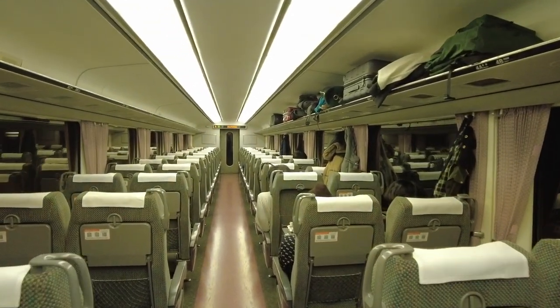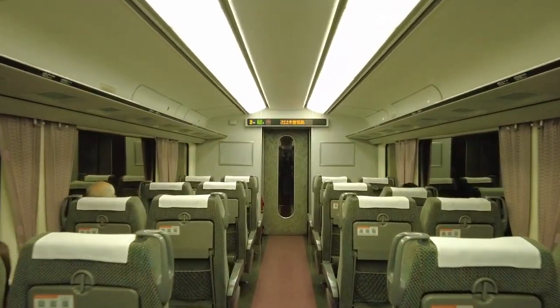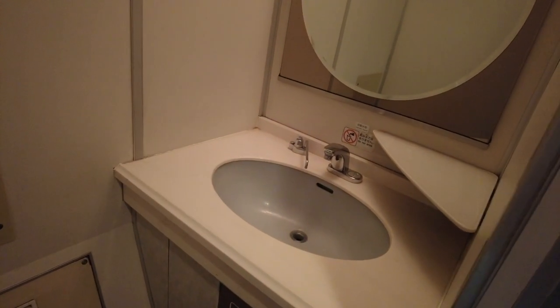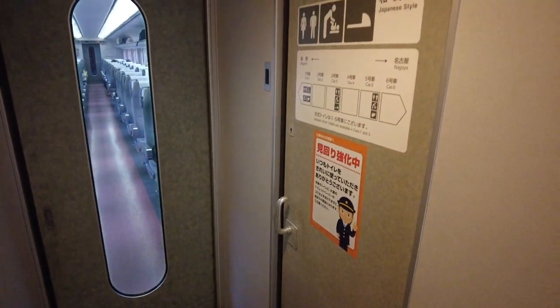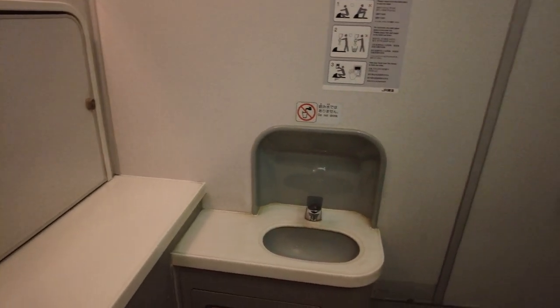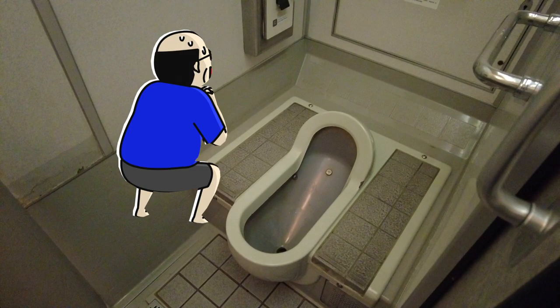Walk around the train cars. It's a squat toilet. I didn't see that coming.